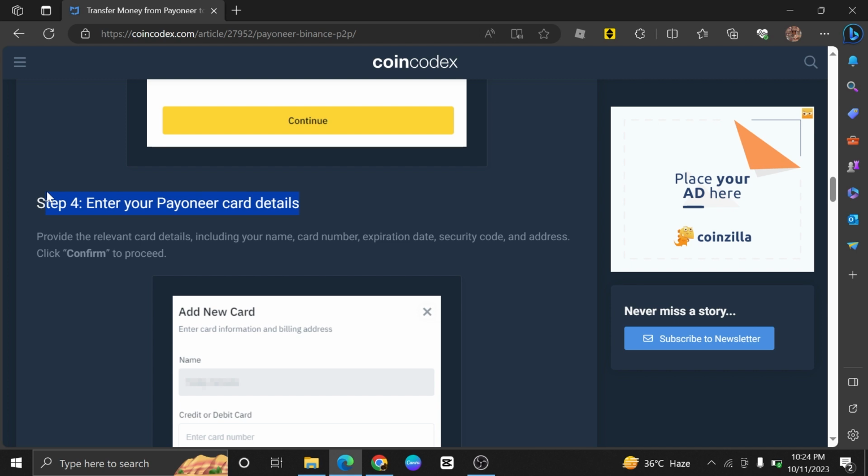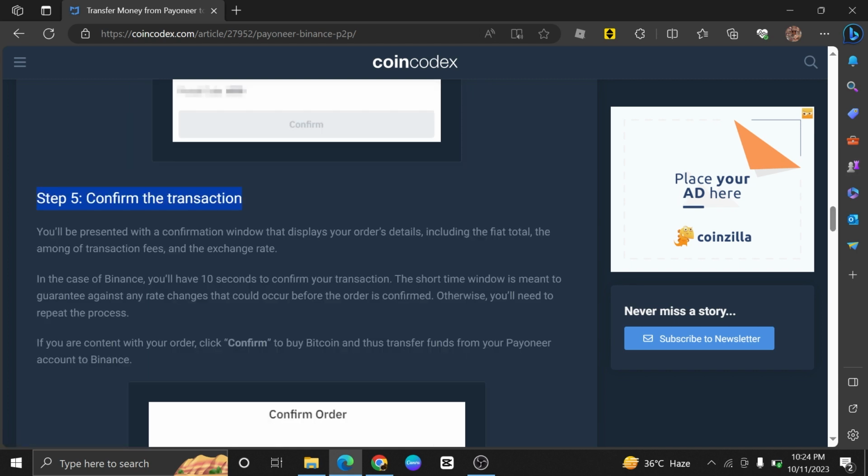Make sure the details are correct and valid. Fifth step, the last one, is to confirm the transaction. Doing so, you can transfer money in Payoneer to Binance.